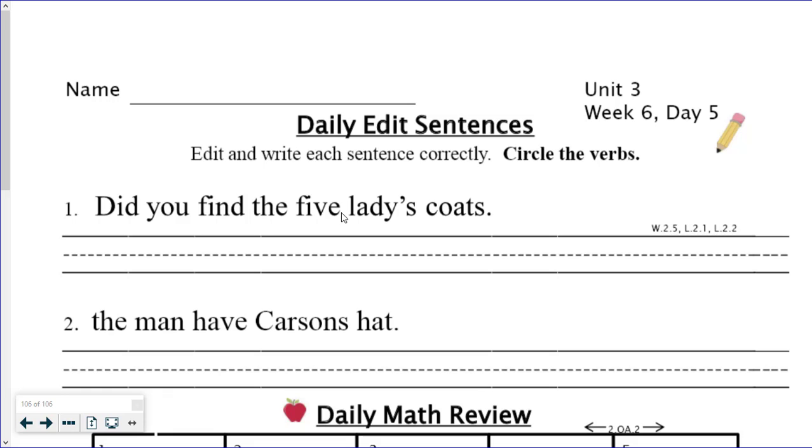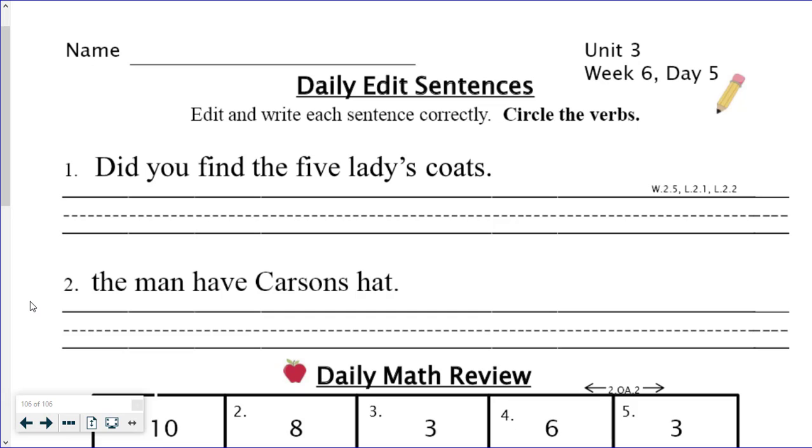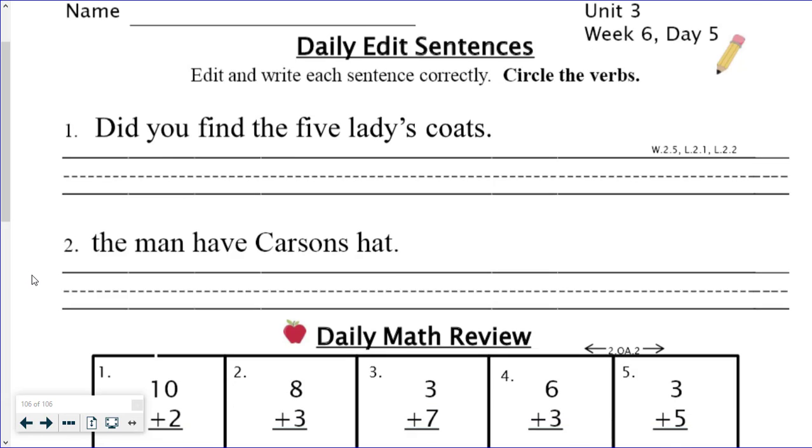Number 1, did you find the 5 ladies' coats? Find the mistakes, fix it up, rewrite it on the line. Number 2, the man have Carson's hat. The man have Carson's hat. Fix that up, rewrite it nice and neat on the line.